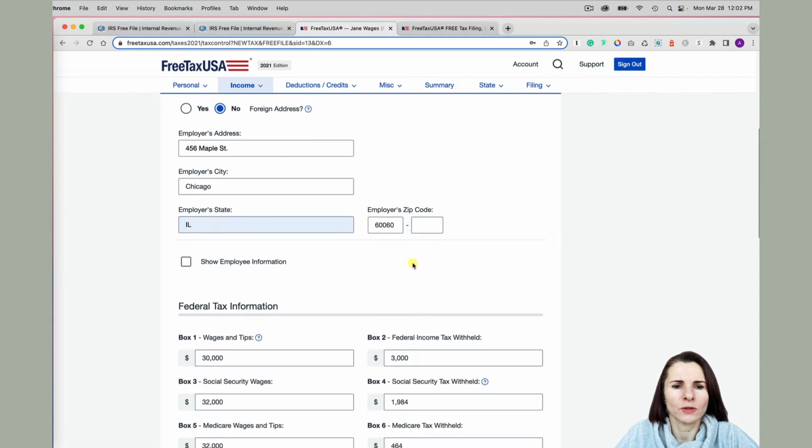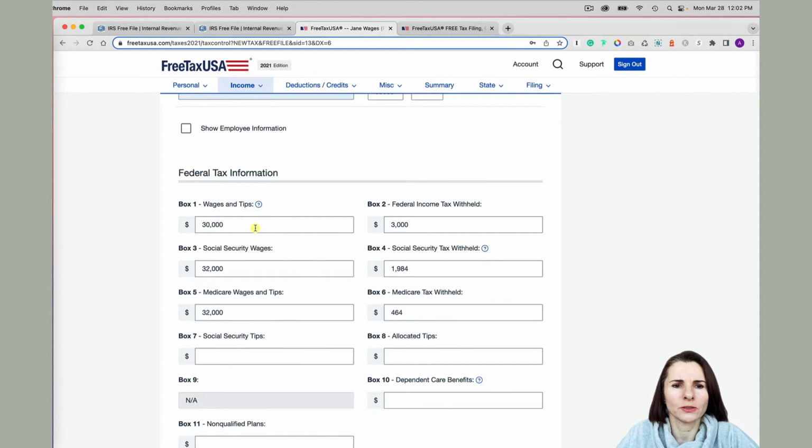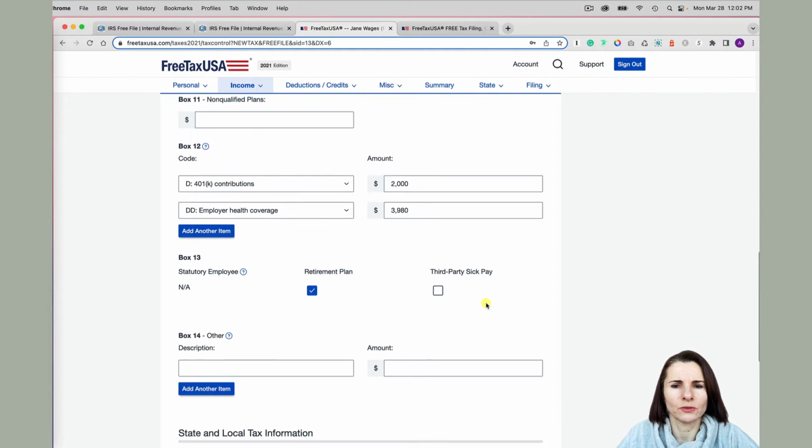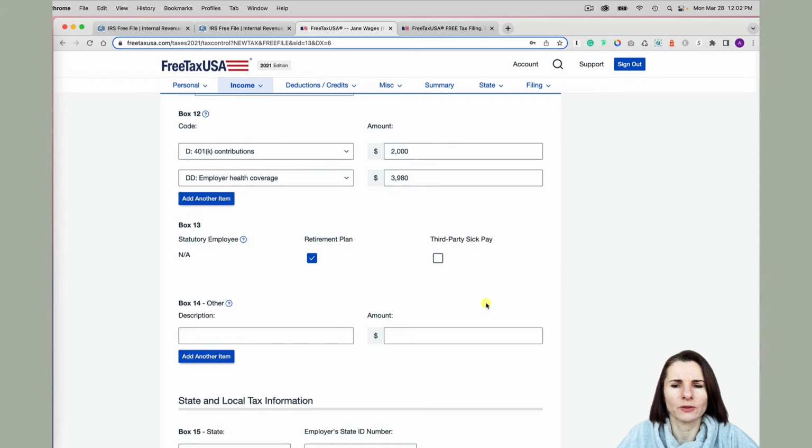Another thing I want to mention is the wages. When you enter them in some software, it does the calculation for you, like the Social Security tax withheld. It's 6.2% for employer and employee, and you basically have to verify. The same with Medicare tax withheld, it's 1.45% right now for the employee, and the employer pays the same percentage. It didn't do that for me. I had to enter it manually, but that's fine. That's one thing to notice, in contrast to some other software.